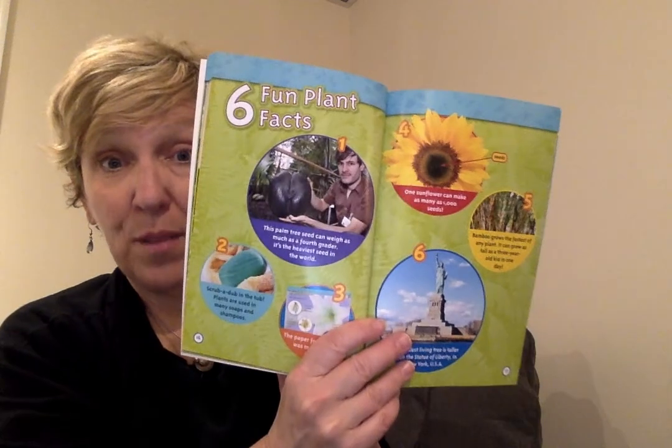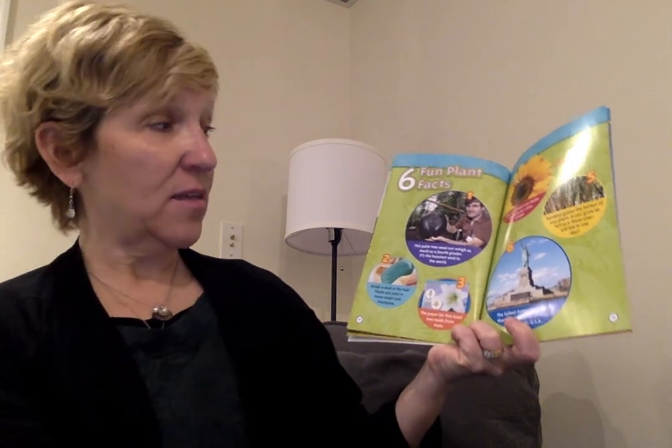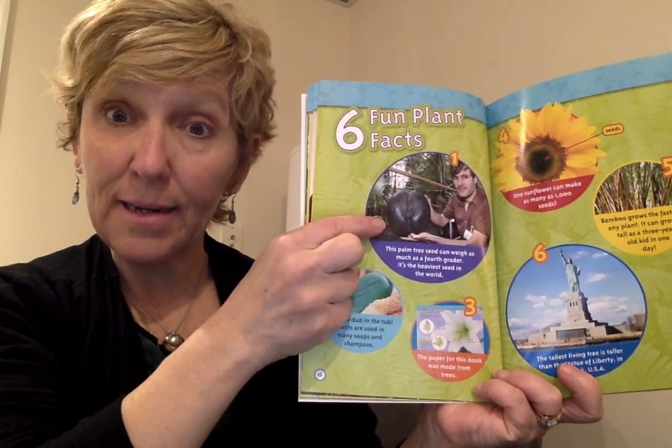Here's some fun plant facts. Number 1, this palm tree seed can weigh as much as a 4th grader. It's the heaviest seed in the world. That, my friends, is a seed. Can you see that? That's a big seed.